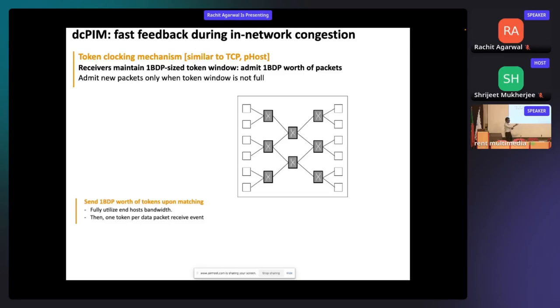So I send you one BDP worth of tokens. After that, whenever I receive one packet from you, I will give you one extra token. Does that remind you of something? TCP ACK clocking mechanism or token clocking mechanism. People have different names for it, but it's ACK clocking, right? So basically when you send me one data, I'm going to give you one more token, which means you will always have one BDP worth of packets in flight.